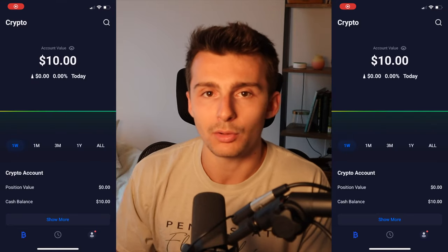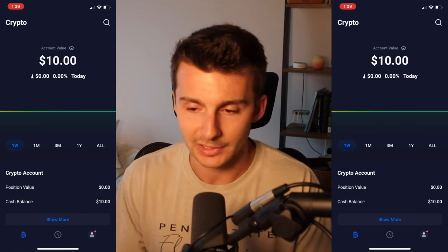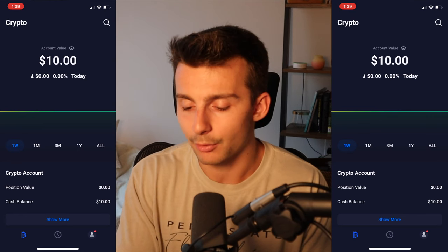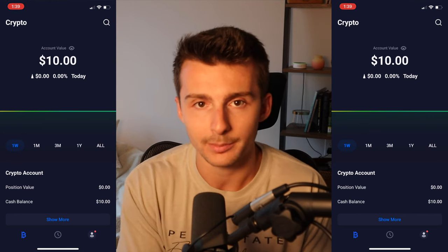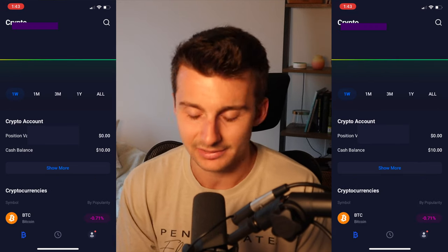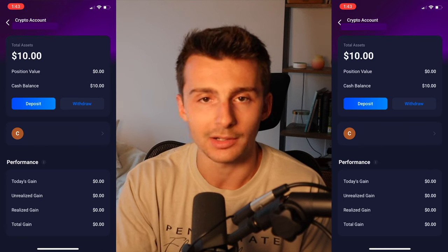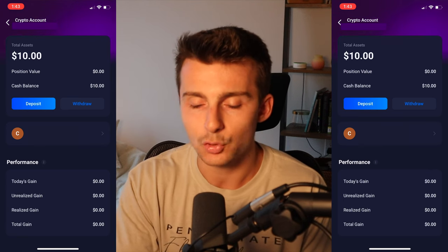I have an account right here. I currently do not hold crypto on Webull, so I want to do this as an example. I deposited $10. If you don't have any money here or you want to deposit funds into your account, you'll go to where it says show more. It's honestly a very simple app. Here's where you'll now see your account number.